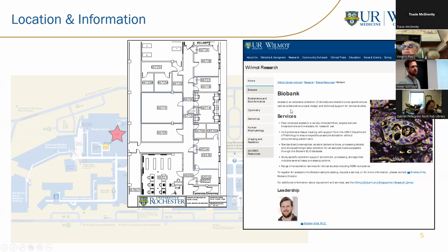And finally, not to cop out, but everything I talk about today, there's even more detail on each topic on our website. To get there, if you go to the Wilmot shared resources page, here at the bottom, Wilmot Biobank and Biospecimen Research Center. If you click on that, it's our own biobank database. So like I said, much more details included on there, links to useful information, and a lot of links to get this process started, to request samples, to get onto our database. And if that doesn't work for you, please feel free to reach out to me, email me anytime. That's what I'm here for.